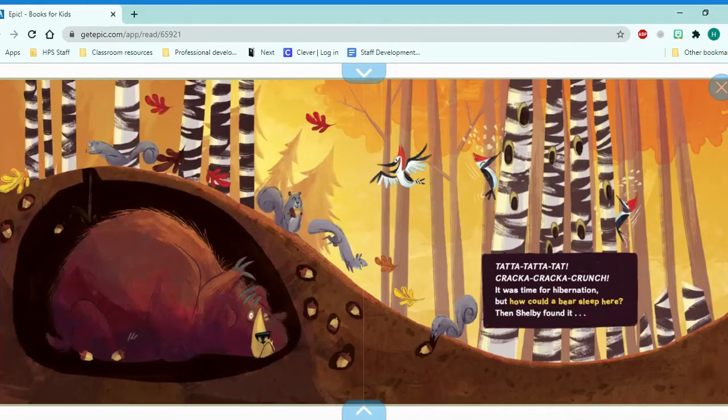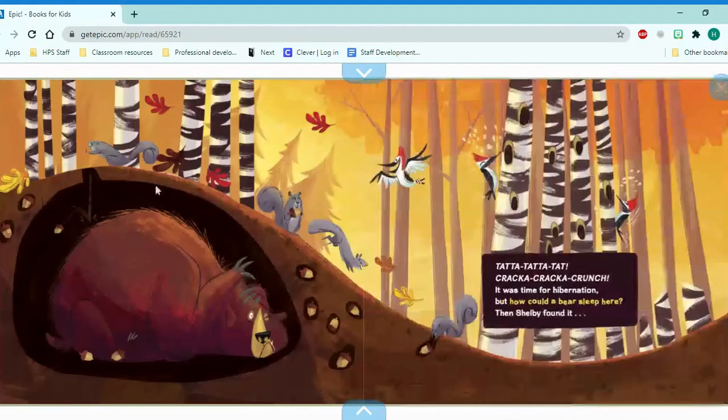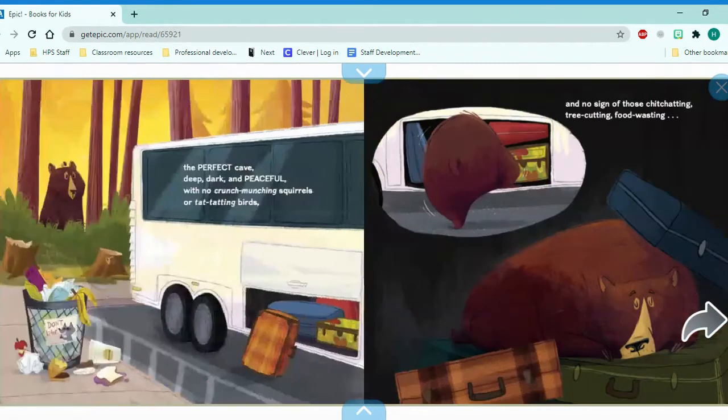Crack, crunch. It was time for hibernation, but how could a bear sleep here? Then Shelby found it. Look, the bear can't sleep because squirrels are dropping the acorns on there, the woodpeckers are pecking holes. So noisy.